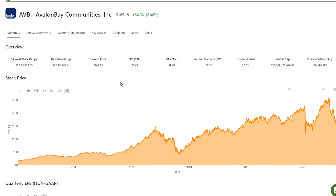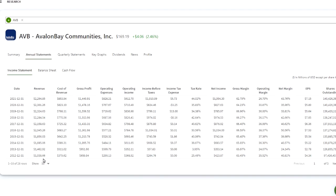But if we take a look at their annual statements, we can see just how much this company is growing. Back in 2012, about a decade ago, its annual revenue was sitting at roughly $1 billion per year. Fast forward to today, and we're looking at closer to $2.3 billion. Now, it is worth noting that at least some of this growth is going to be due to an increase in the total number of outstanding shares.